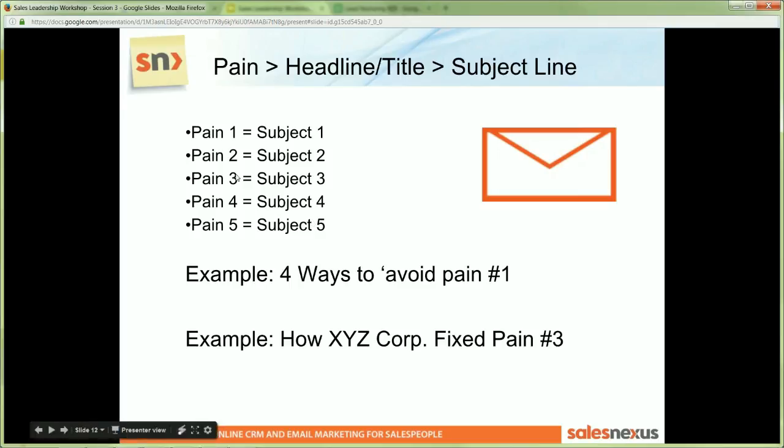We've come up with our list of 4 or 5 pains, and each of those pains is going to be the subject of an email. So down here you can see examples. 4 ways to avoid this pain, 4 ways to reduce truck fleet costs, 4 ways to save money on truck maintenance, 4 ways to avoid repair costs.